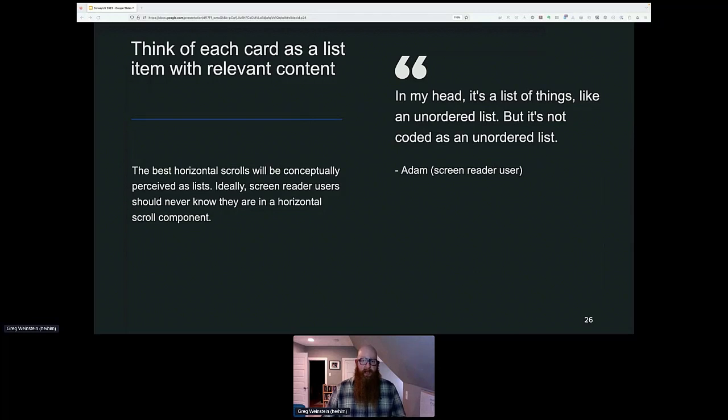And like Adam said, in my head, it's a list of things, like an unordered list, but it's not coded as an unordered list. And our recommendation here was not necessarily that horizontal scrolls should be built as an unordered list, but rather that this was an effective way for designers and developers to have as a mental model for how the horizontal scroll should exist. It should be easy to move through as if it were a list.